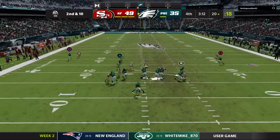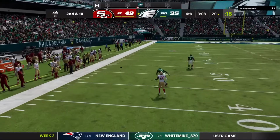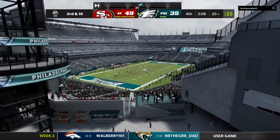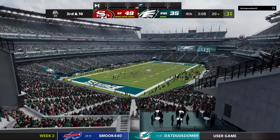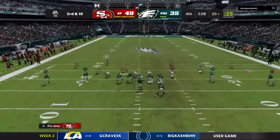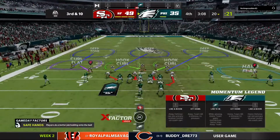To throw again on 2nd down. Hurts. And that is incomplete. Jalen Reagor was the intended receiver. And that takes us from second to third down. Now that's a dangerous throw right there. Moving off to his right, throwing it all the way back across field to his left. I know he had a lot of confidence in his arm, but sometimes the ball can just hang up there when it goes that distance. He was fortunate it was just incomplete.